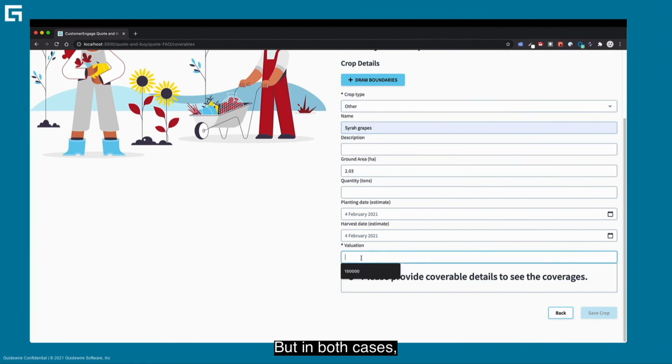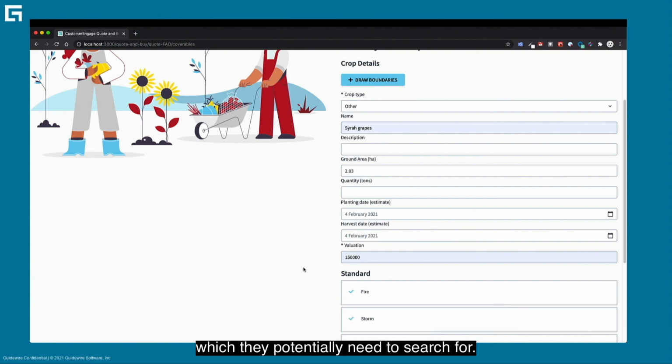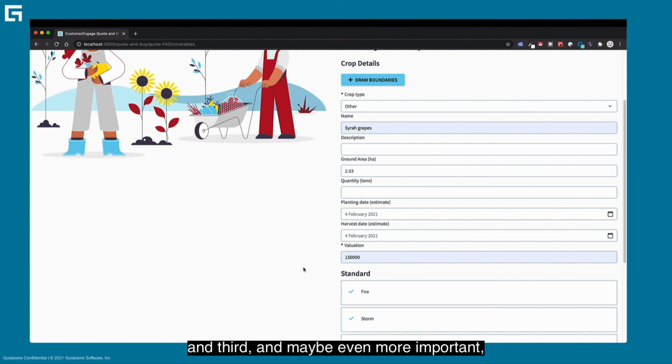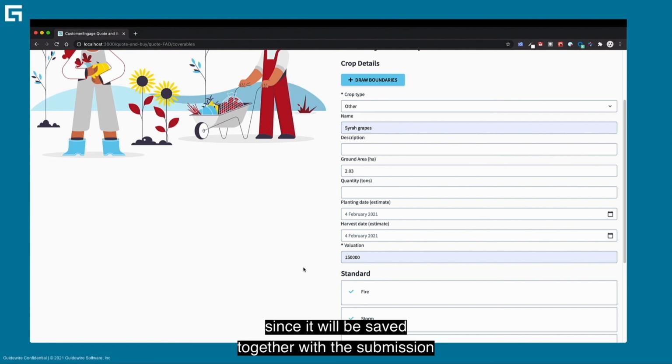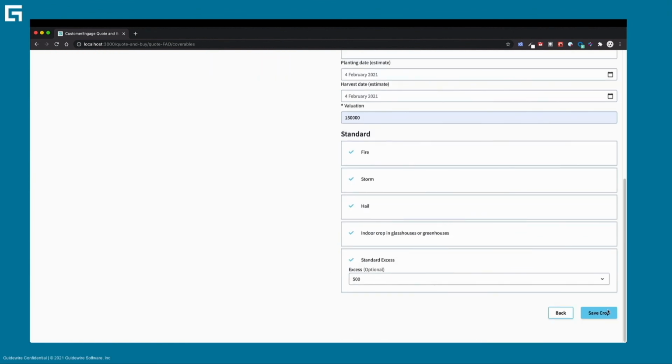But in both cases, we are, first of all, saving time for the user, as they don't need to enter the information manually, which they potentially need to search for. Second, information will be more precise and up-to-date. And third, and maybe even more important, since it will be saved together with a submission and future policy, it could open a whole bunch of new opportunities for the insurance carriers, in terms of how they can process and analyze it, either for underwriting purposes or even for proactive claim handling.